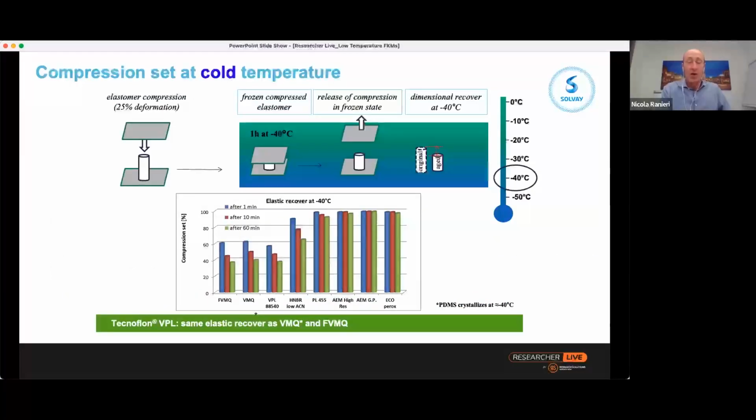The compression set experiment to assess the sealing ability can be done also at cold temperatures. This test is the same. The specimen is still compressed 25% of its original dimension, but this time it is frozen instead of submitted to very high temperatures. In this case, we chose -40 degrees C, so an Arctic condition, to see what happens with these polymers that are the ones with the lowest TG available in the market. After 1 hour of conditioning, the compression is removed and the elastomer is left free to recover its original dimension, still at -40 degrees C. And what we have measured is how much of the original shape is recovered after 1 minute after the removal of the compression, after 10 minutes, and after 1 hour, that is the final recovery of the dimension.